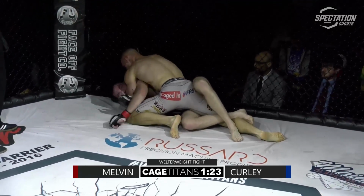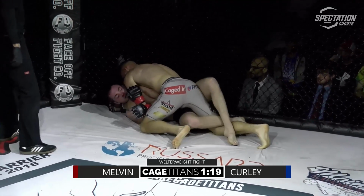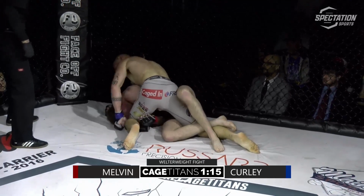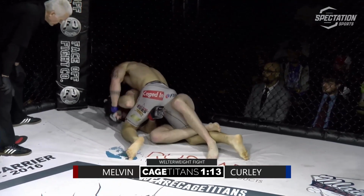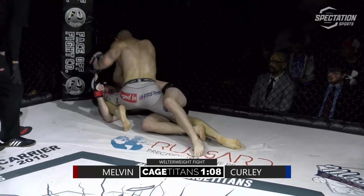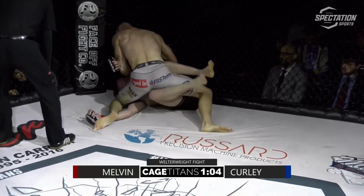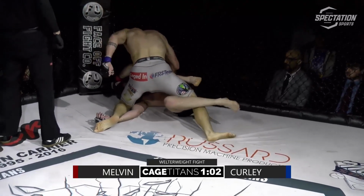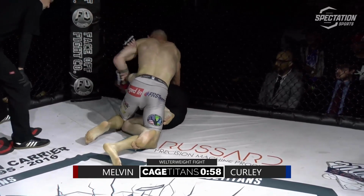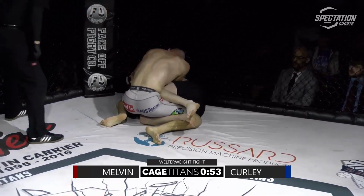What a fight. Curley taking kind of a break on top here, getting a breather. The Curley crowd in mass effect here. Little short shots, that'll win you the fight. Doing a good job. Oh, look at that. Curley trying to get that knee in there, Melvin, to make that space. Good knee shield. He's doing a good job, 2-on-1. Trying to make sure he's surviving here to not get hit.